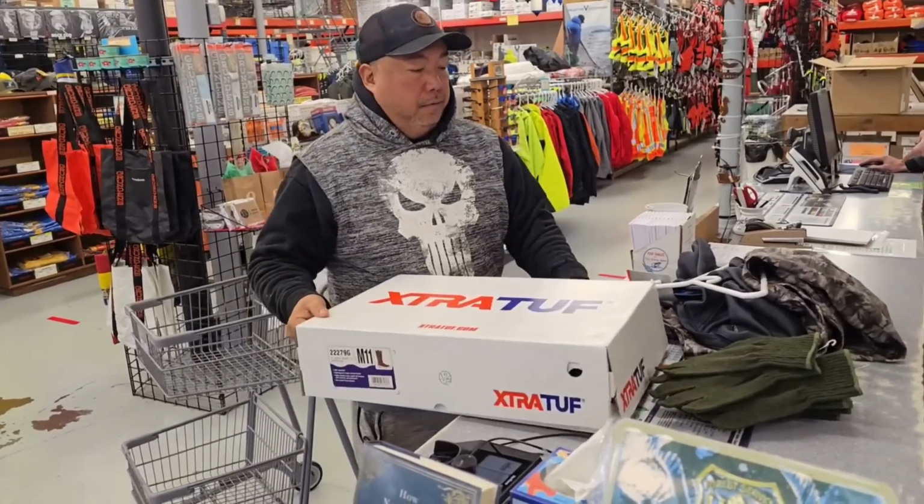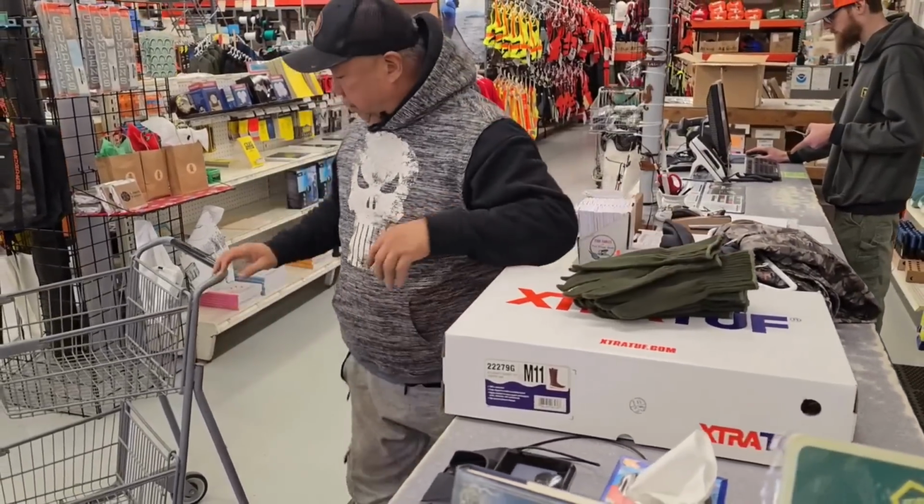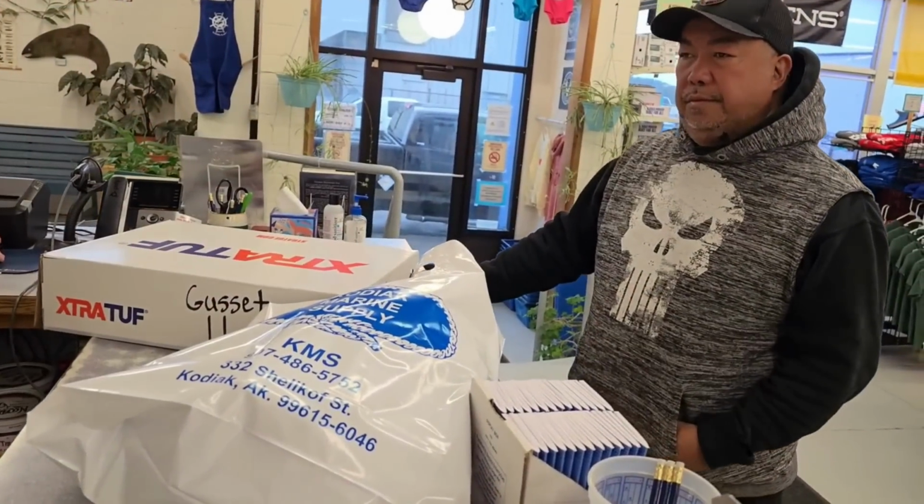Boots and gloves are essential gear on fishing boats, providing protection, grip, and durability for long days on deck.